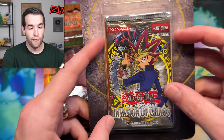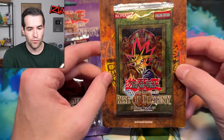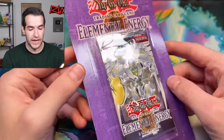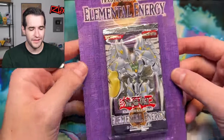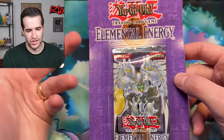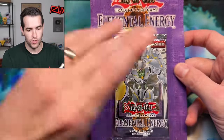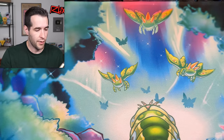So this is a first edition IOC pack. That's pretty cool. We have a Rise of Destiny third-party blister. That's an unlimited, actually, which is pretty rare for Rise of Destiny. Then we have first edition Elemental Energy. That's the original blister, actually. But by the time they got to GX, they started doing kind of boring ones. It's just the color. It doesn't have the flame, Shining Flare Wingman, all throughout the blister, which is what they used to do on the old school ones, which was really cool. I wish they would have kept doing that.